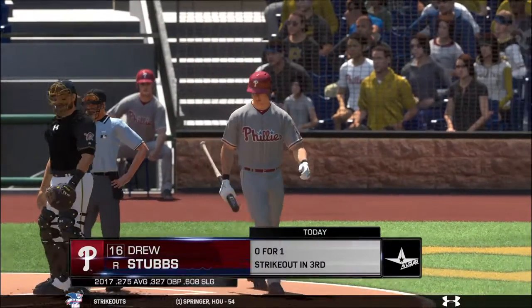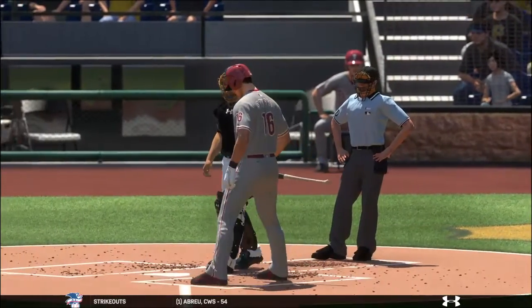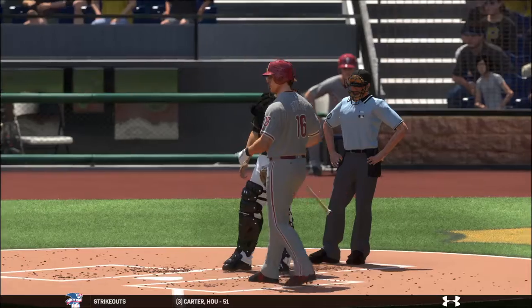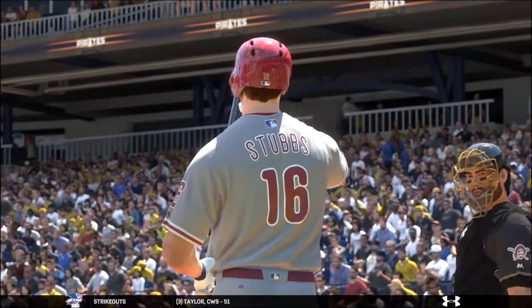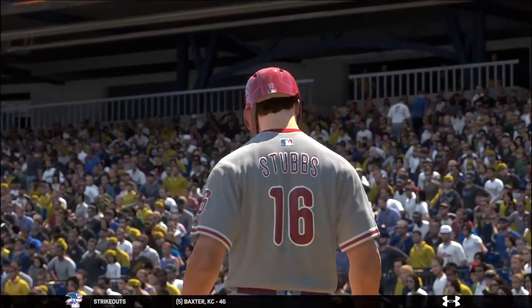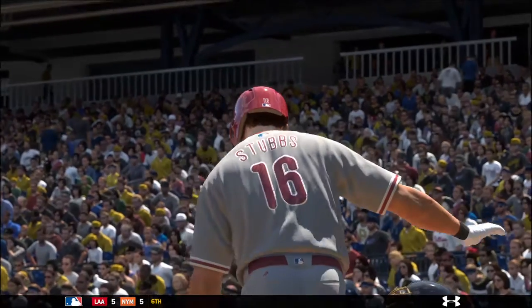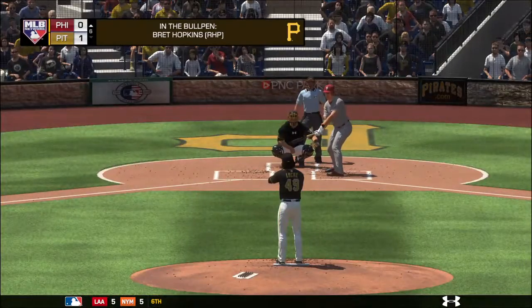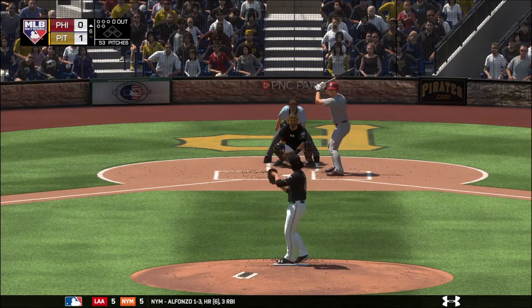Here's Drew Stubbs now. He'll start things out in the 6th for a lineup that really hasn't found its groove in this one. Yeah, only 2 hits so far, Matt, and not very many hard hit balls either. We'll see if they can start making some adjustments. Some action out in the bullpen. Couple of right-handers starting to loosen up. Here comes the first pitch.